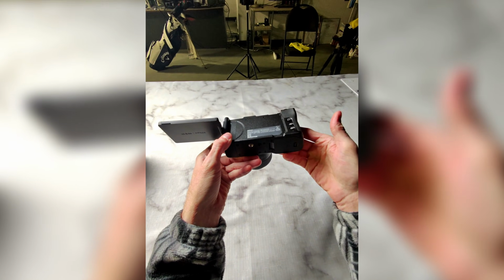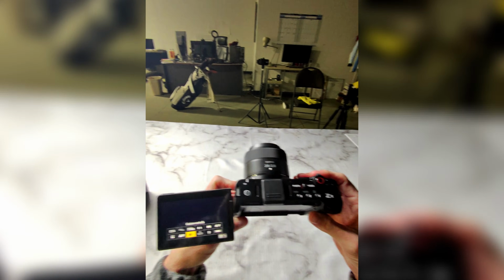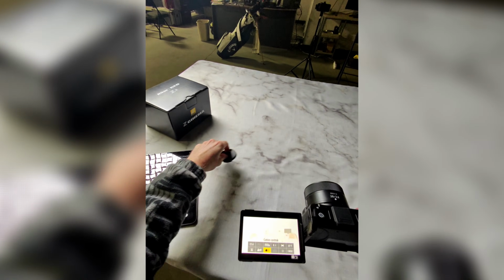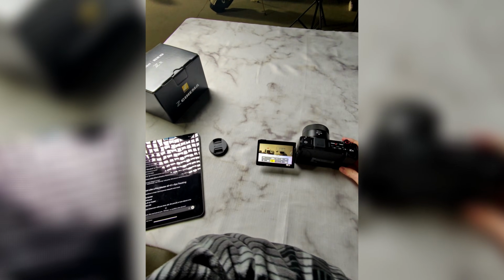Uses a CFast card and a micro SD slot. That's kind of all I know. I played with a demo in the store for just a hot second. I guess everybody wants to see what this does. That's what we're dealing with over there.